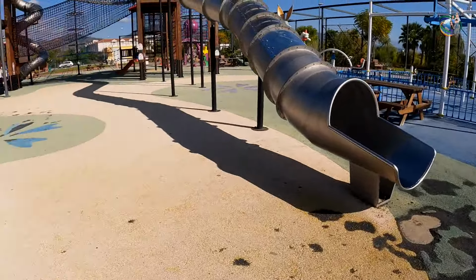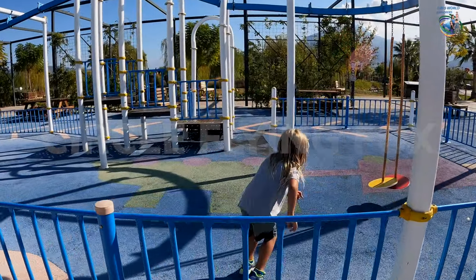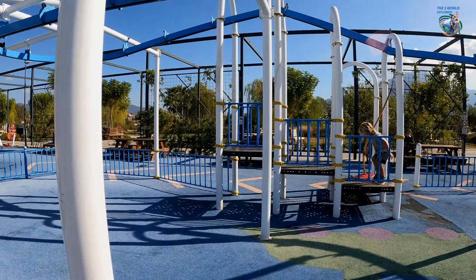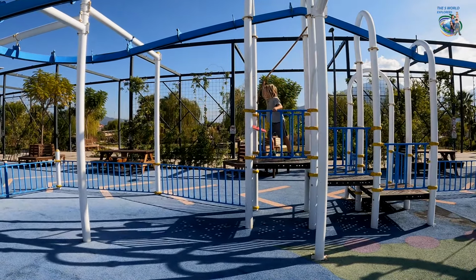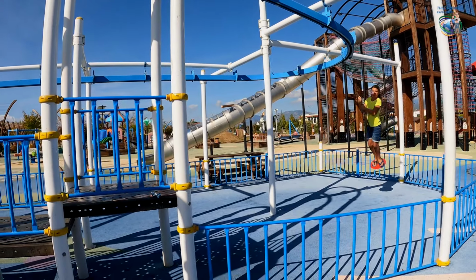So I found my assistants again, and they're gonna show us how this works. Okay, Luca? Just doesn't use the door. Okay, that's normal. Neither does Emma use the door. Here is another flying fox, but as you see, it goes in a circle. Prepping it, prepping. And there they go.